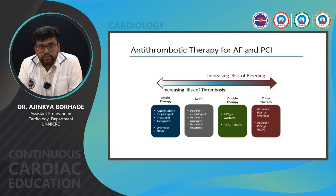Then we have DAPT, that is aspirin along with clopidogrel, prasugrel, or ticagrelor. Then we have double therapy in the form of P2Y12 inhibitor plus warfarin, or P2Y12 inhibitor plus NOACs. And finally the triple therapy, that is aspirin, P2Y12 inhibitor, and warfarin, or aspirin, P2Y12 inhibitor, and NOACs.